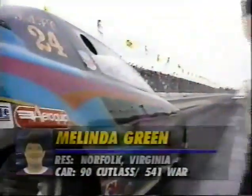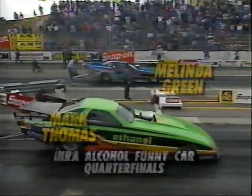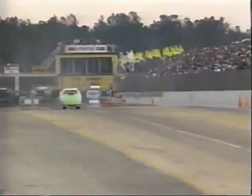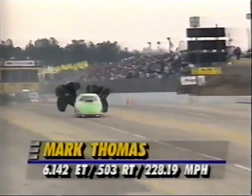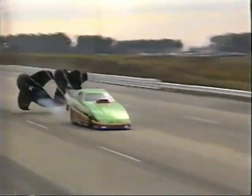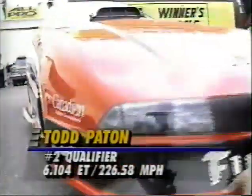Here's the part that had everybody wondering. Melinda who? She qualified number one. Are you ready for this? With a 6.06. And she gets left at the starting line. No, she fouled. Melinda Green has red-lighted Mark Thomas in a walkover. Mark Thomas with a 6.14, but I wonder if Melinda Green could have laid down another one of those 6.0s. What a waste. He's obviously in mid-season form already.